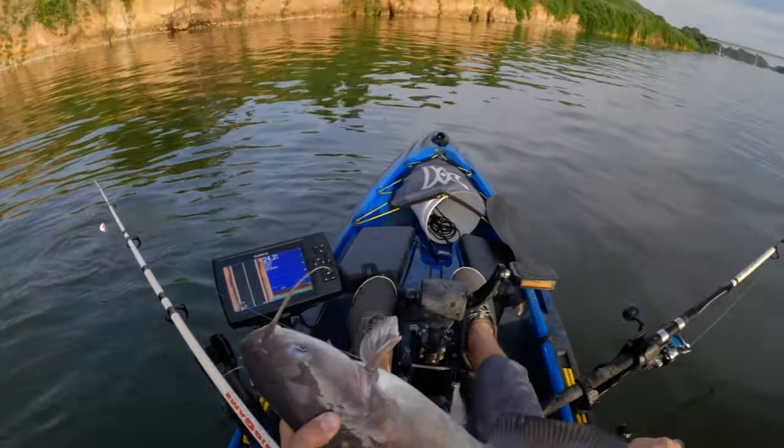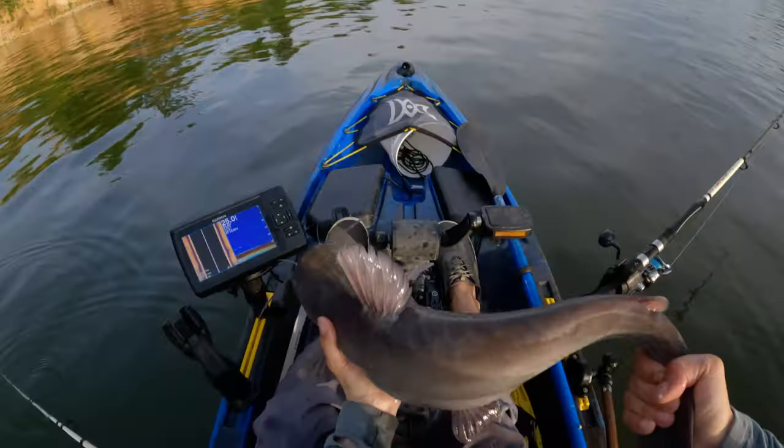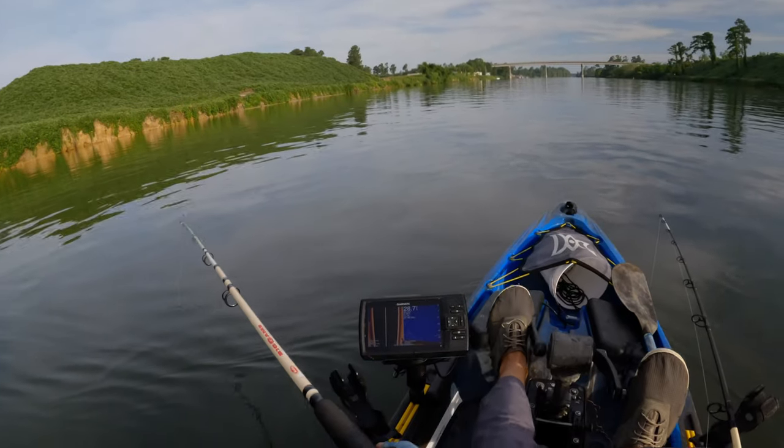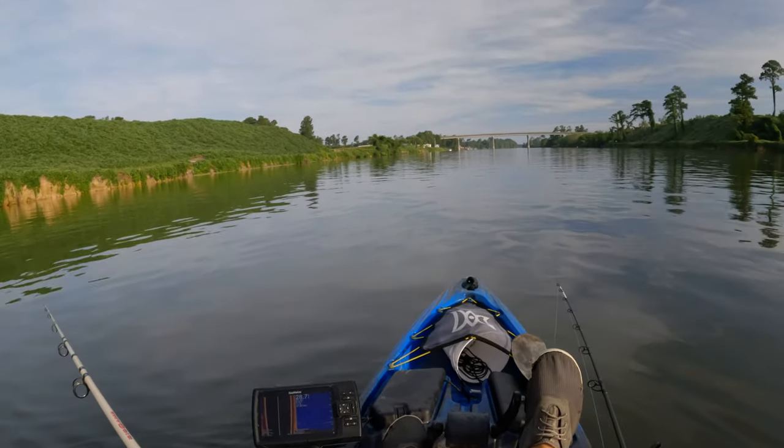Not big, but a fun fight. Biggest one this morning. All right. Redo this drift, see what we can get into this time.